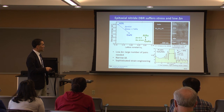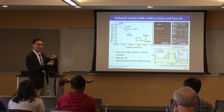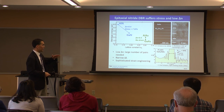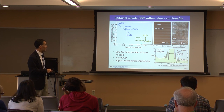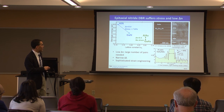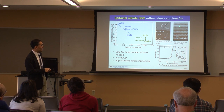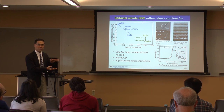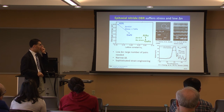And because of aluminum arsenide and gallium arsenide, this plot is band gap versus lattice constant. Number one, they have a sufficiently large index contrast. The optical index is different, so they can create constructive interference. But at the same time, they are lattice matched. But for gallium nitride and aluminum gallium nitride, the index contrast is not that large, and the lattice mismatch is huge. So when people try to grow aluminum gallium nitride alternating layers to form a distributed Bragg reflector, you run into cracking and all kinds of problems.